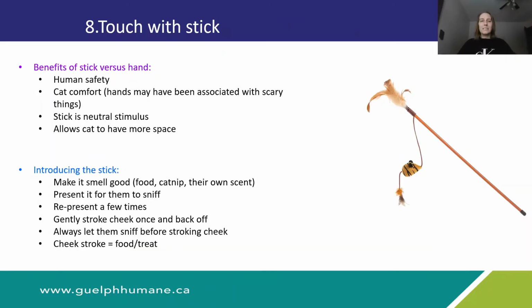Next is touch with the stick. So this is really just touching them the way that you would with your hands, but with a stick first. And I like to use a wand toy. I use the other end of the wand toy. The benefits of doing this are, one, human safety. If you don't know the cat and you don't know how they're going to react to hands, you just eliminate the risk of a bite or a scratch.